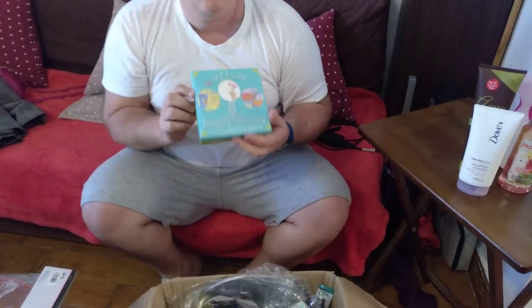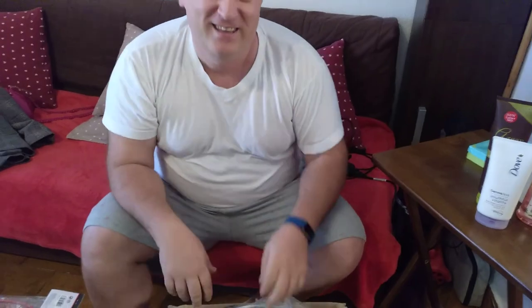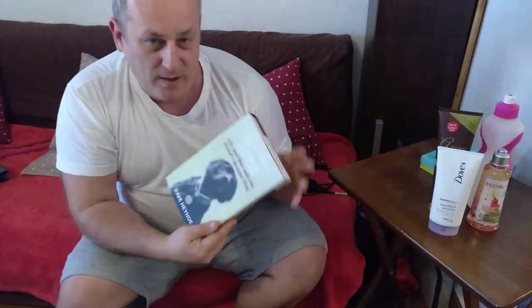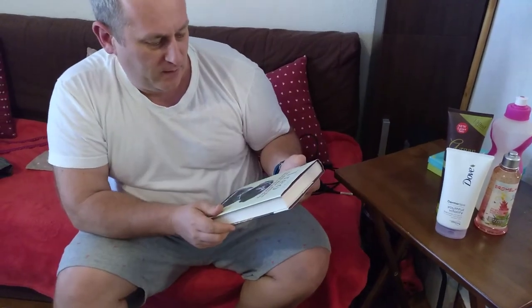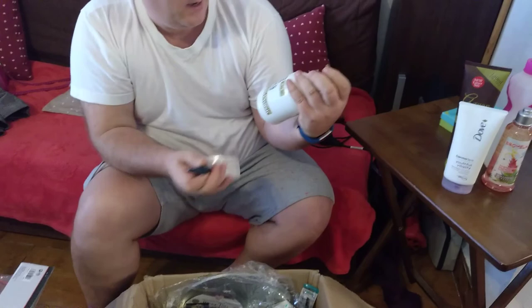Birthday cards. Don't know why we've got any birthday cards. It's Paula's birthday today. Right, Paula's on time. Birthday. Okay. A book. It's all about Trio. Okay. Interesting book. These are worth getting though.